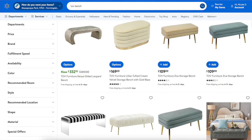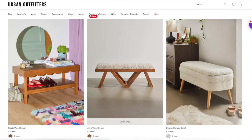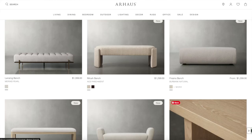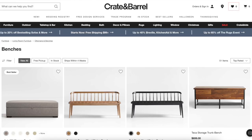Places to shop include Walmart, Target, and Amazon. They do have benches that cost more, but you'll find stylish benches that are very affordable. In the mid-range, a unique, durable bench is going to cost you between $300 and $800. For these, you can shop Wayfair, Castleberry, Urban Outfitters, and West Elm. For those with more disposable income, you'll get a high-end designer look starting at $800 and up. For these, you can shop Pottery Barn, Our House, Anthropologie, Lulu in Georgia, CB2, Crate & Barrel, and McGee & Co.